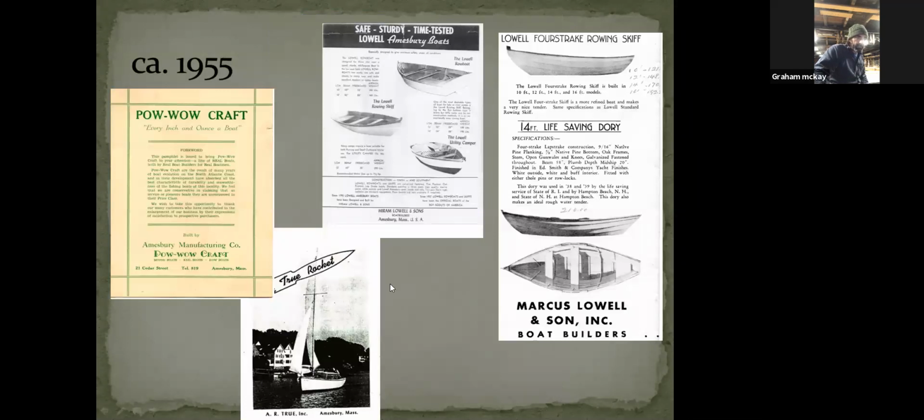And again, not the only game in town. So this is us, Hiram Lowell and Sons. Marcus Lowell was next door. That later became Pert Lowell and is still in business in Newbury. Arthur True was just down the street, building these sailboats, which again looks like a completely different boat from a dory.